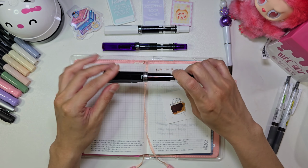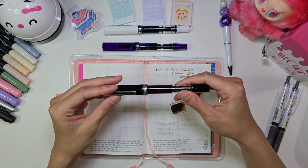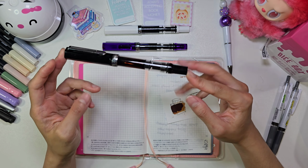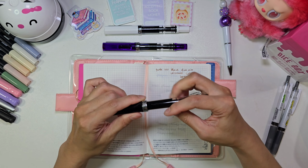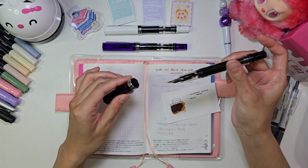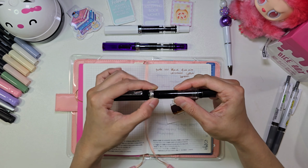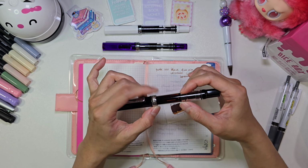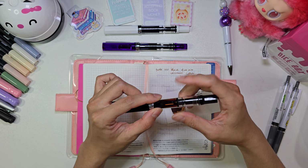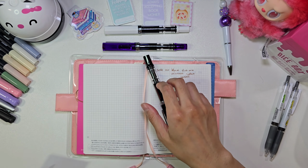But TWSBI's pros: pretty affordable. I believe this was 40 bucks from Jet Pens. I did get this a while ago, so I don't know if there's been a price increase. It stores a lot of ink, it's beginner friendly, and it's very easy to maintain. I don't have as many problems with leaks because there's already a piston barrel ink holder in the pen itself that I don't have to replace, unlike the Pilots. So I really like these.